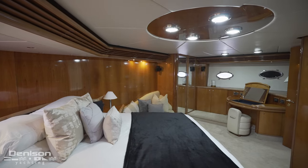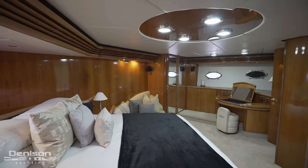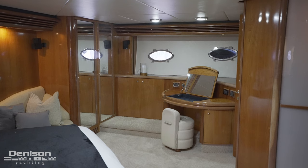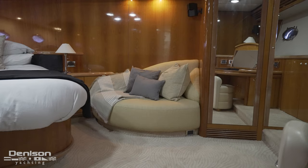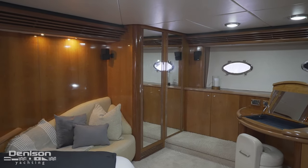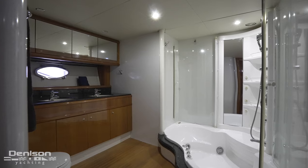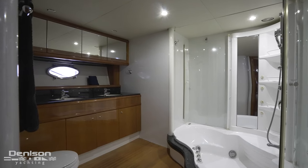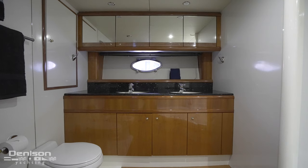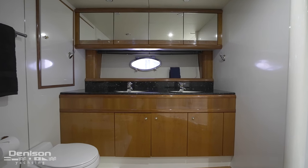This master has a unique layout with the king size bed caddy corner found on the starboard side. Opposite to port, you'll find your vanity. There's also a settee to lounge in right next to a hanging closet. The ensuite head is located forward of the master stateroom. Here you'll find a jacuzzi tub in combination with a shower, as well as a twin sink vanity, head, and bidet.